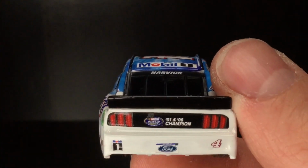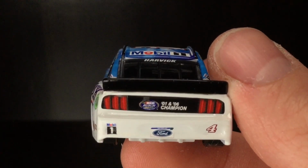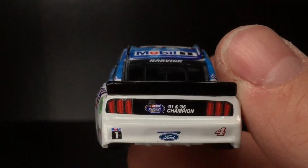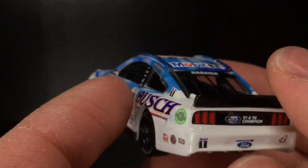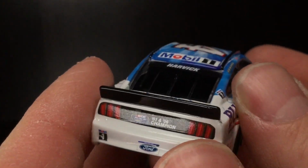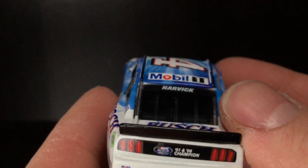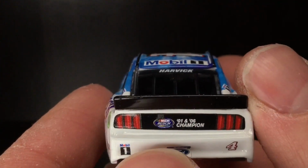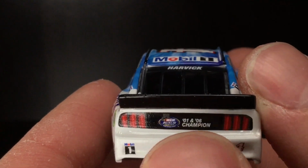So over here to the back end of this car, this is just so cool, man. Dude, after years and years and years, we finally get a NASCAR Busch Series logo. This is so cool, man. Wow. You know how many diecasts were produced back in the mid-2000s that were from the Gold Series or whatever, and they couldn't put a Busch logo on it? This is awesome. NASCAR Busch Series logo on a 2020 diecast. Wow, that's cool. '01 and '06 champion.